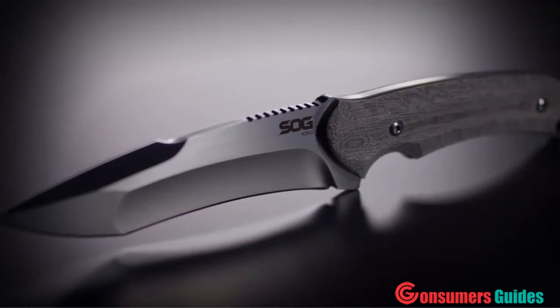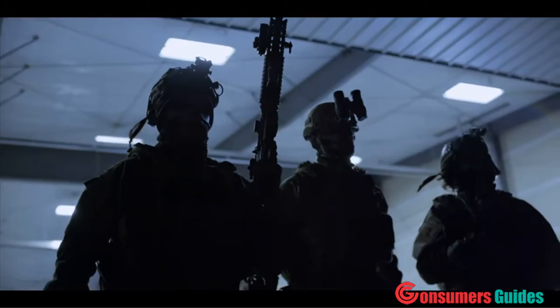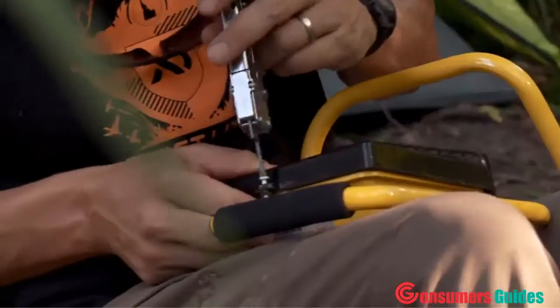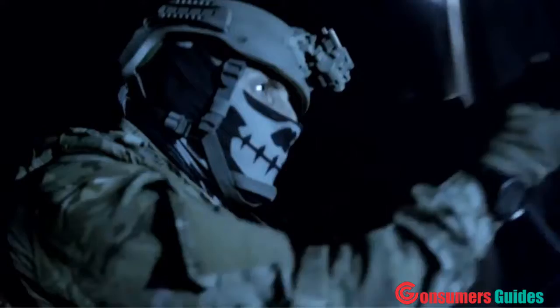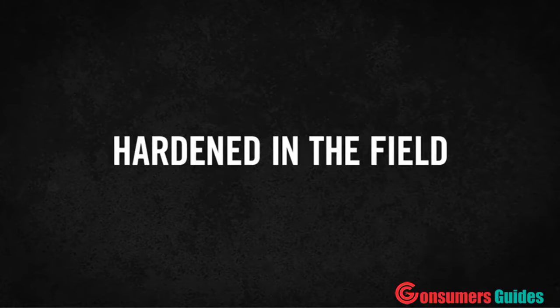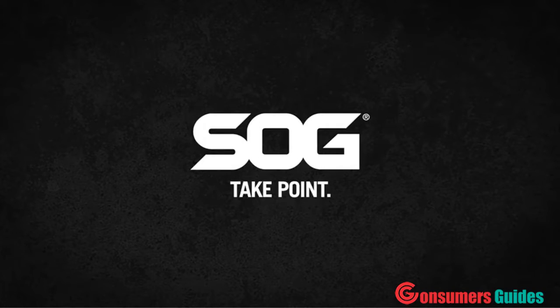And today, there's a SOG for anyone who demands the best. So whether you're protecting others, guiding a job to completion, leading an epic expedition, tackling one of life's everyday challenges, or facing your most extreme conditions yet. No matter what your task or where you go, lead the way with SOG. Forged out of tradition, hardened in the field, honed for you. SOG, take point.